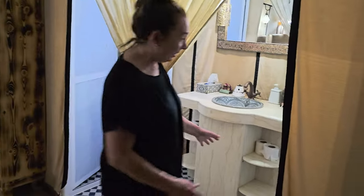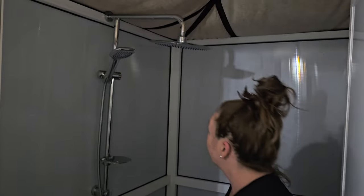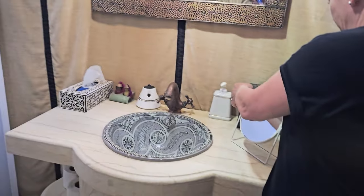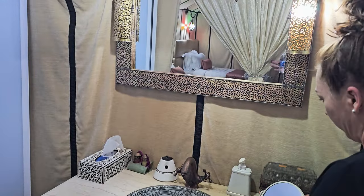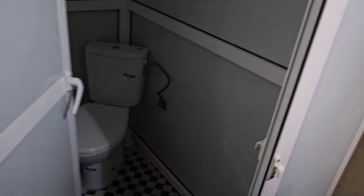Look, this is camping. It's got a shower. It's got a sink and running water. Oh, it's a waterfall shower. Wow, that's pretty fancy. We've got a little treasure chest here. Lovely sink. Treasure chest. And treasure chest. We've got a mirror. I think that's the convenience. Let's have a quick look in there. Oh, it's a flush toilet.